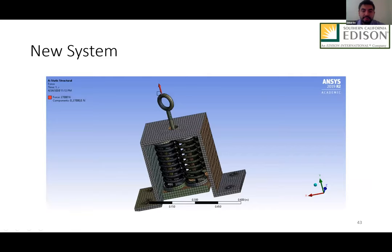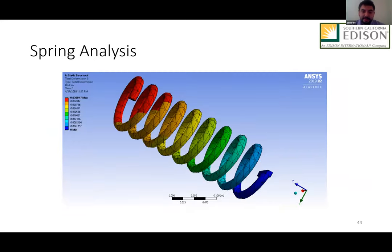So this is a model of the new system and what it would look like. Unfortunately, due to some limitations of the simulation, I was not able to get a complete analysis of it. So there were some drawbacks. Fortunately, I was able to simulate one spring within the system, and that will represent each individual spring. I used an estimated force to determine how much displacement the spring would have. Since there will be multiple springs, it will take into account a greater amount of force. The total deflection that I got with the spring was 0.03 meters with the load that was used.